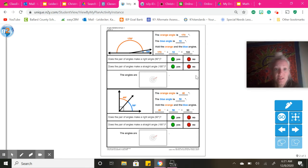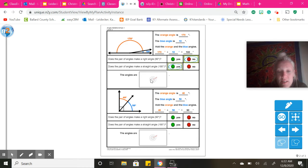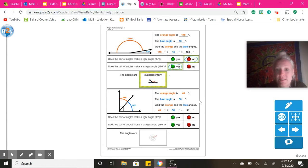It's a big number. So does the pair of angles make a right angle? No, they do not make a right angle. It's bigger than 90 degrees. So my answer is no. Does the pair of angles make a straight angle, 180 degrees? Well, yes. Because this plus the 10 is 180. The angles are, so complementary, 90 degrees. Supplementary is big. So we're going to go with supplementary. Supplementary.